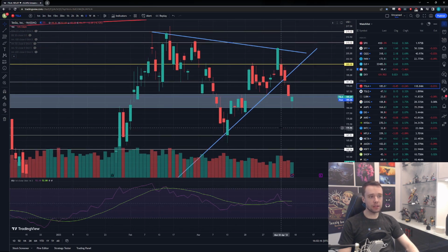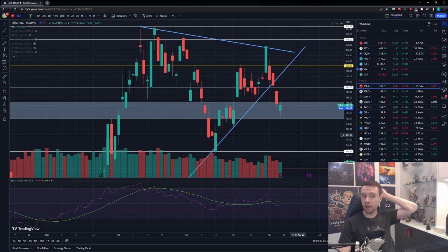So, Tesla is definitely showing a tiny bit more weakness than I expected. I definitely wouldn't have been surprised if it actually did bounce off of yesterday's candle and didn't go much lower. It did go all the way down to pretty much 180 on the dot, give or take, which is another pretty major area of, honestly, at this point, it feels like almost psychological support, and also just a crucial level of support as well.